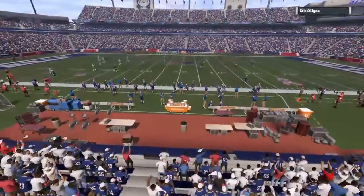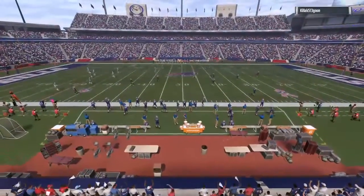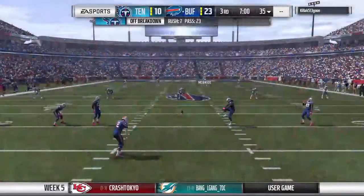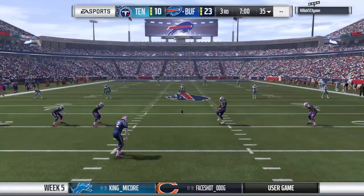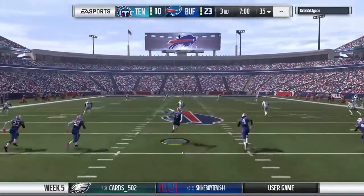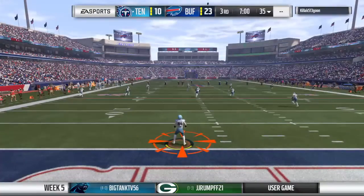So we've reached the intermission in what right now is a 13-point game. As we'll send you down to Orlando, where Larry Ridley has our EA Sports halftime report. Larry?